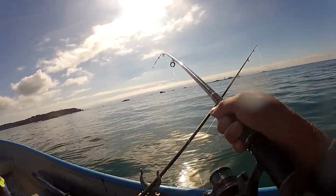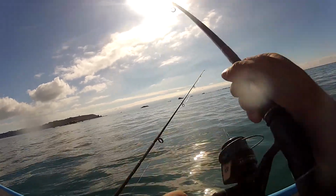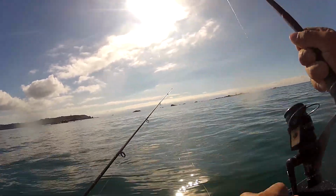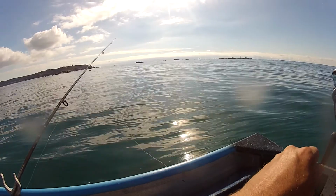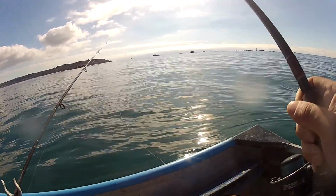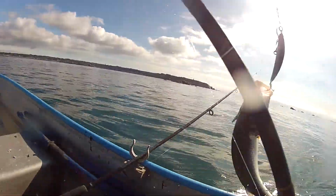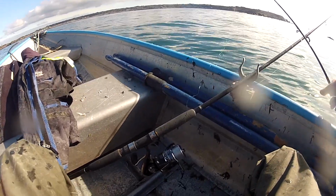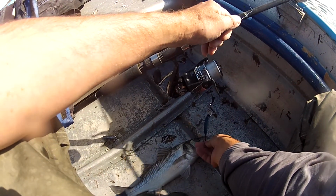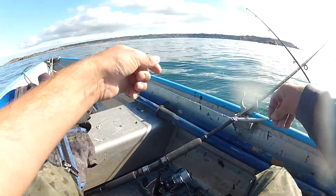And the boat's spinning around, which is causing the other line to wrap up around under the boat. Hope it doesn't get snagged on it. Yeah, it's a baby bass. It's a very small lure, so it's only just in the lure. There you go, just a little one. Yeah, it should come straight off.